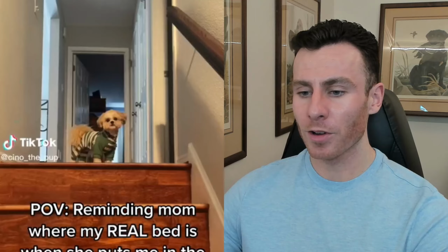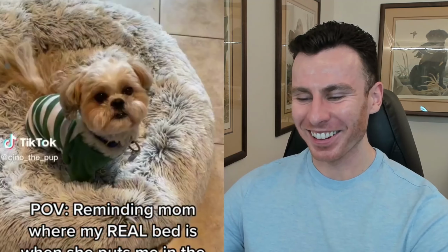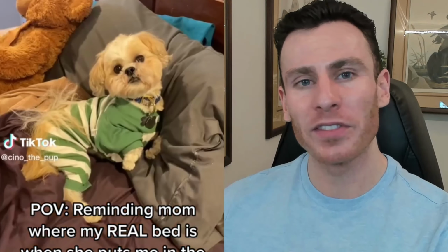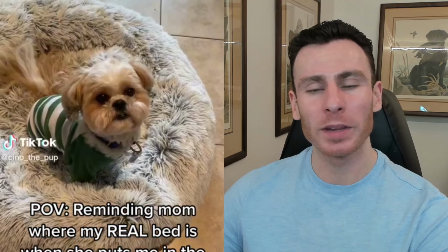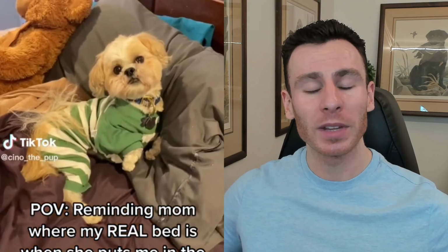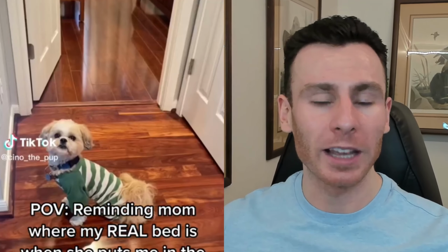Paw, reminding my mom where my real bed is when she puts me in the dog bed. That's right. If you want to let your dog sleep in your bed with you, perfectly fine. The old, outdated way of thinking was that it was a bad idea that would make your dog less obedient and cause leadership problems. We know those things are all not true. If you want to let your dog sleep in your bed, it won't affect their behavior at all. Well, except for maybe make them like you a little bit more.